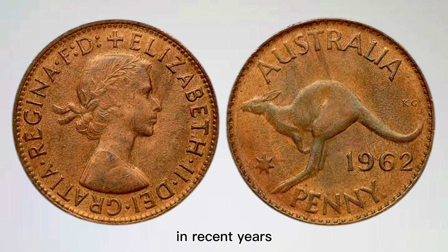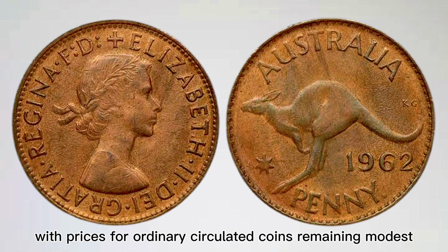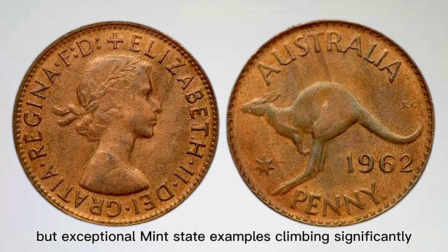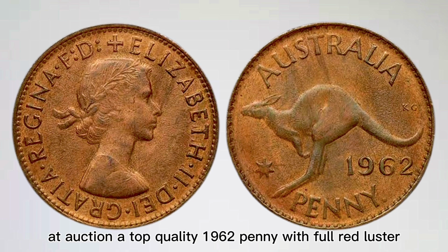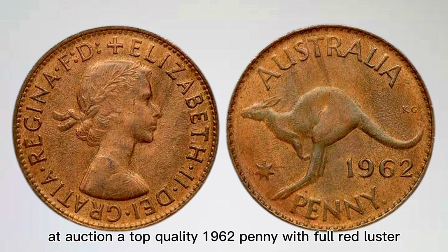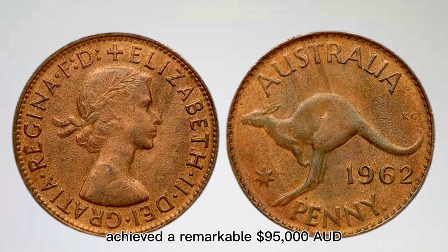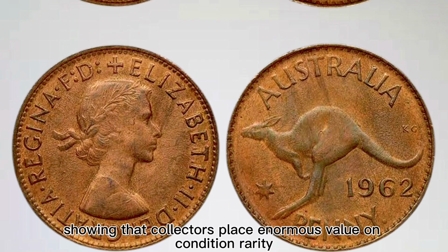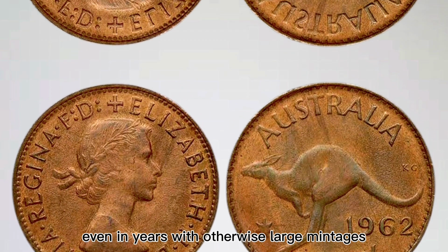In recent years, the coin has shown increasing strength in the numismatic market, with prices for ordinary circulated coins remaining modest but exceptional mint state examples climbing significantly. At auction, a top-quality 1962 penny with full red luster achieved a remarkable $95,000 AUD, showing that collectors place enormous value on condition rarity, even in years with otherwise large mintages.